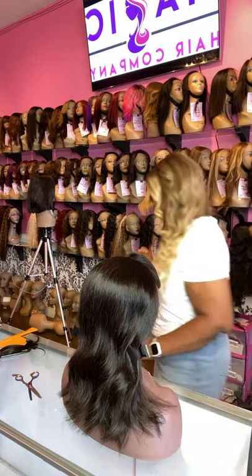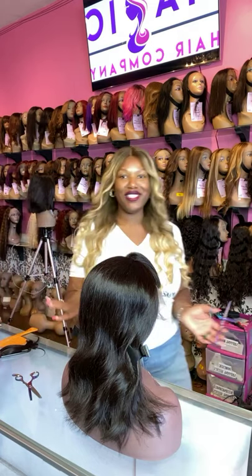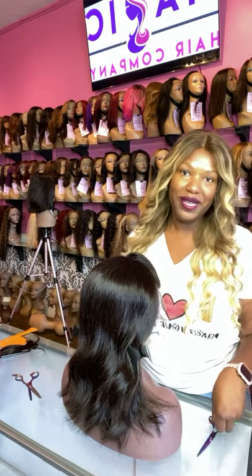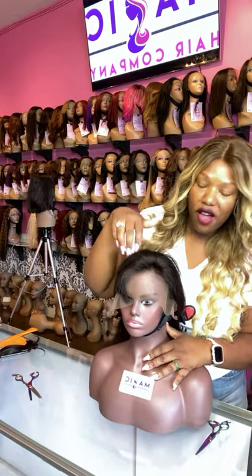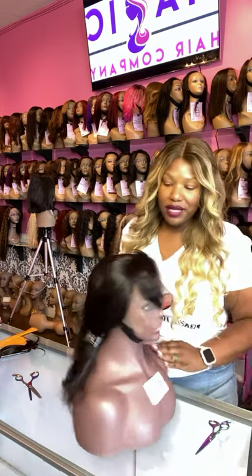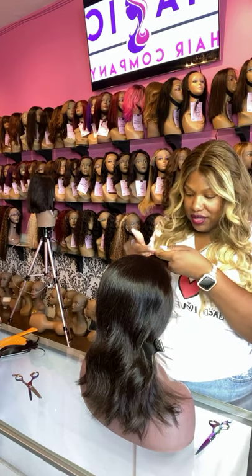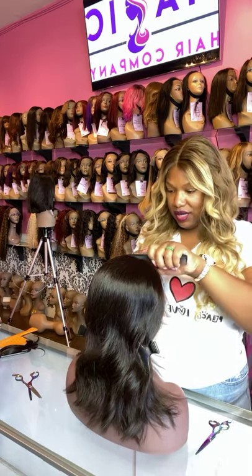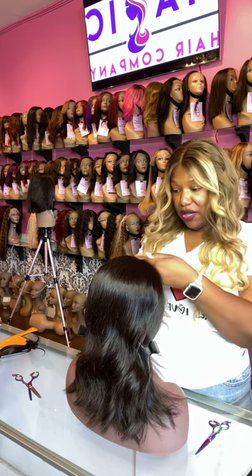Okay, let me put this in the trash. I'm trying to get in the habit of not just throwing the hair down on the floor because then I have to clean it up. This is how these are coming out so far, and now I'm going to flat iron them down into place to see how they came out. Most of the time I get it right the first time.